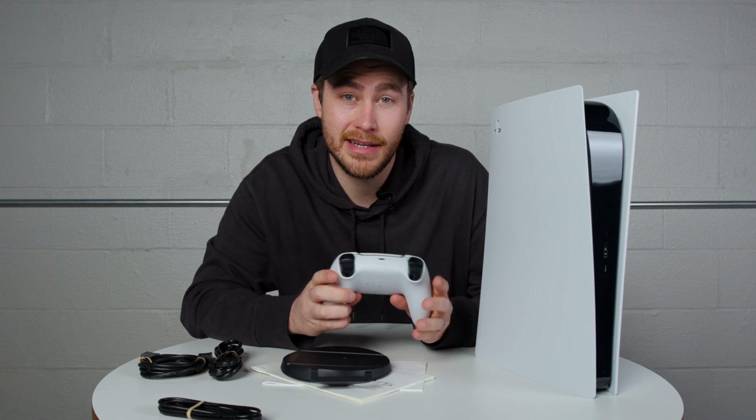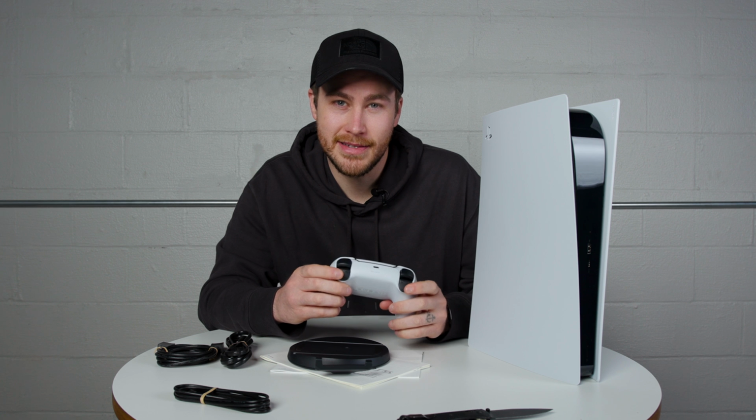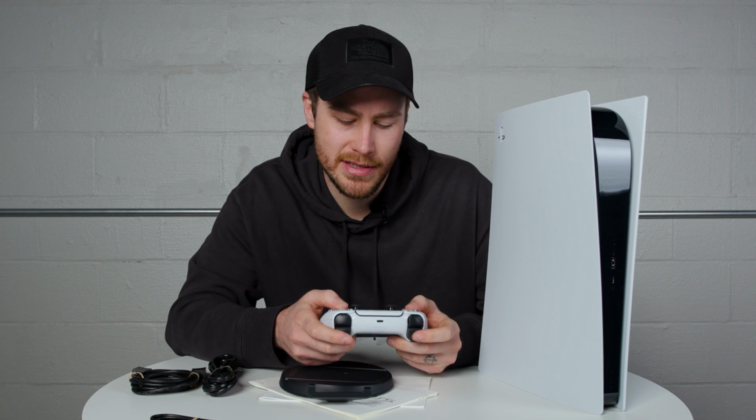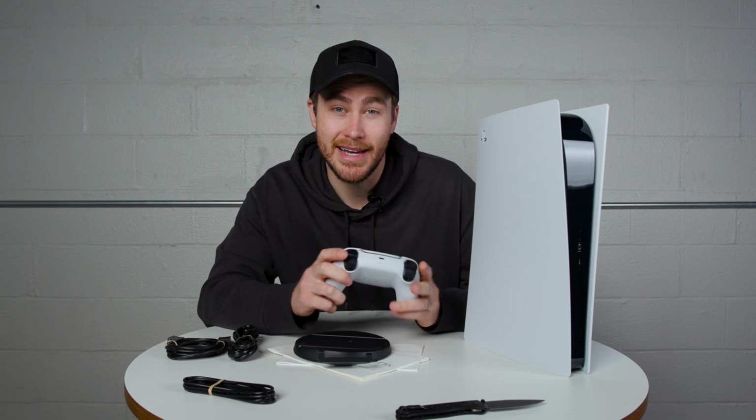One of the biggest things I'm excited about is the controller. It's got the haptic feedback in the trigger to where it changes resistance as you're shooting things. Super ergonomic, solid build, and it's got nice buttons. And honestly, these joysticks are sick. It'd be nice if DJI would make joysticks that were this nice and grippy.